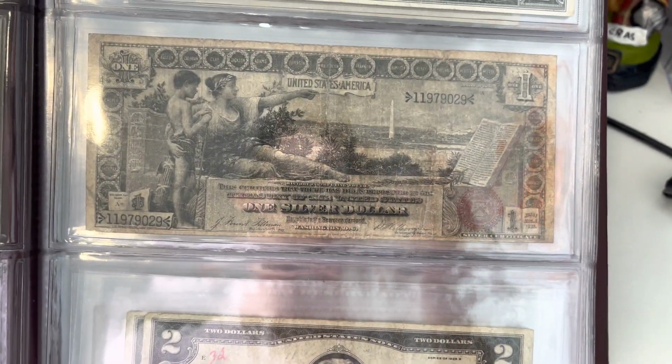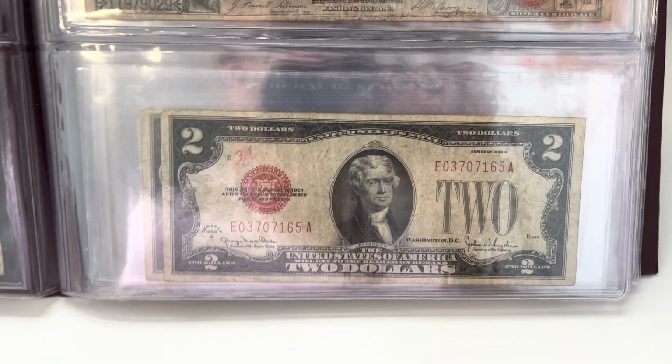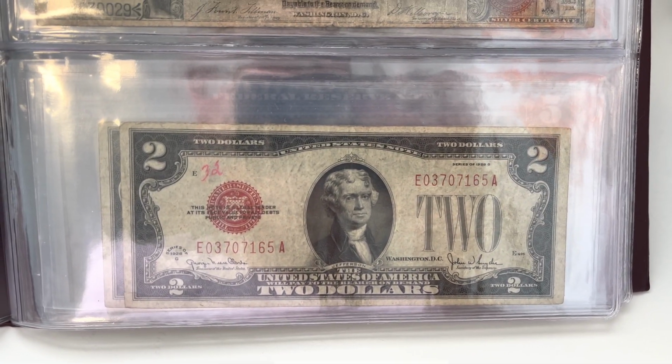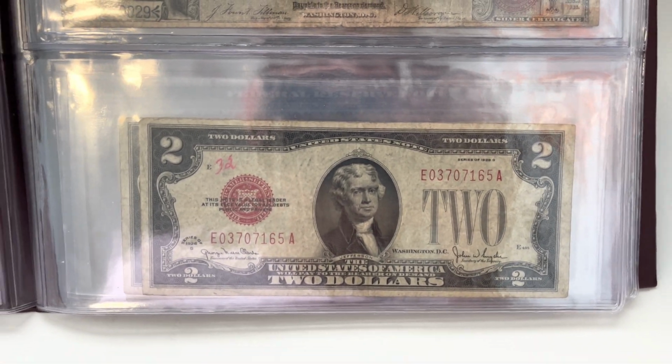Or my bad, not red seal. It is a silver certificate. As you can see, it says $1, one silver dollar. So it is technically a silver certificate, just with a red seal. And here we enter the small notes. We've got my $2 from 1928.